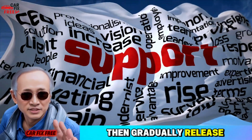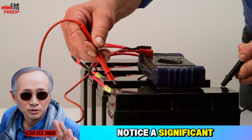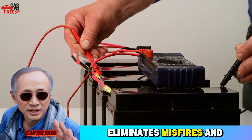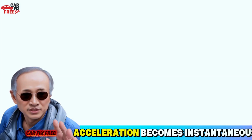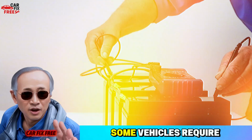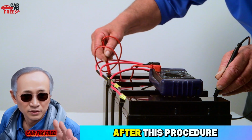Then gradually release the pedal and start the engine normally. You will immediately notice a significant improvement in throttle response. This procedure eliminates misfires and makes driving smoother. Acceleration becomes instantaneous and consumption normalizes. Some vehicles require holding a speed of 1,000 RPM for 1 minute after this procedure.